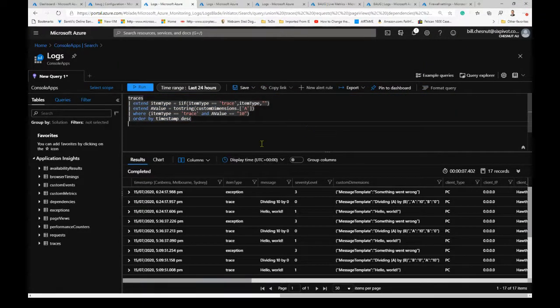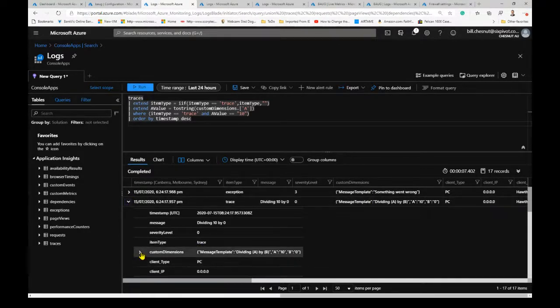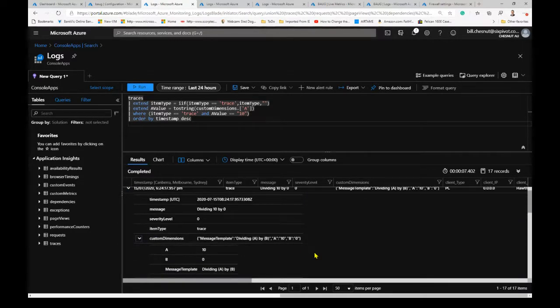That's going to go out there, and if you look at the trace, what happens is a lot of the trace data that comes from your logging tools, like Serilog and things like that, ends up in that custom dimension. And this is what gets most people when they're trying to do queries against Application Insights. I want to find when a variable is a certain value, or what's caused that, or the message template.